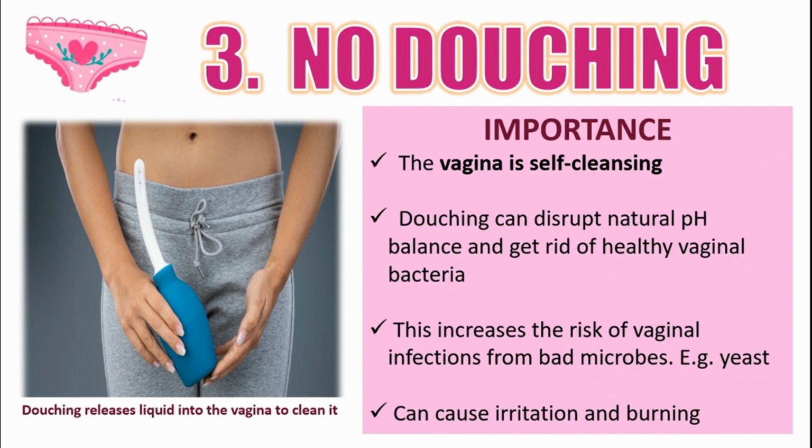Third tip, no douching. Now this is a very bad practice. For some reason, people think that you need to clean out your vagina to make sure that everything is nice and fresh. But actually, this is not the case because the vagina is self-cleansing. It cleans out itself on its own.